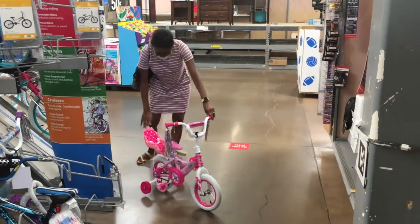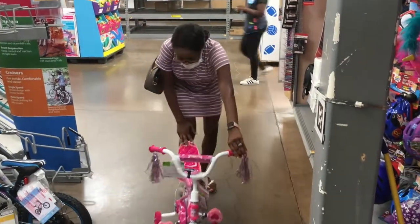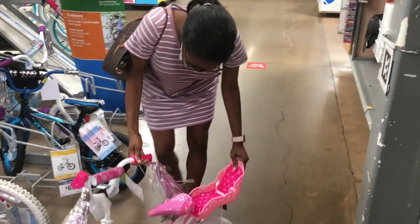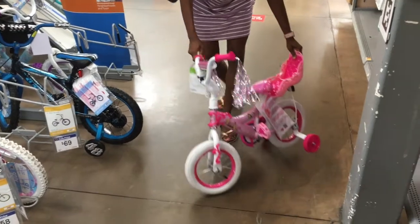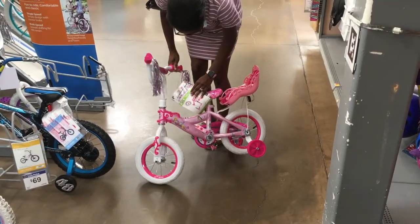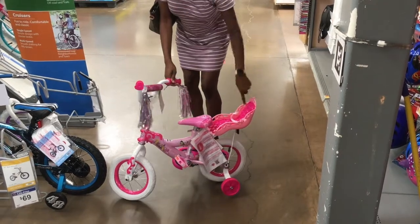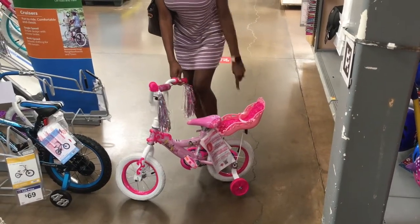So I knew this summer I wanted to buy a bike for her already, but by tying it in with the birthday party, I really was able to save money because it's something that I was going to buy for her regardless during the summer. This bike was adorable. It had the little stringy things on the handlebars. It had a little seat in the back for her baby doll. It had me at hello. I mean, it was just absolutely adorable until I saw the price tag.